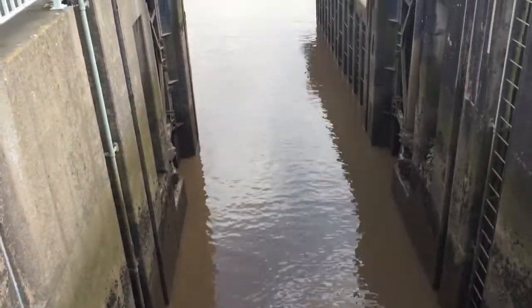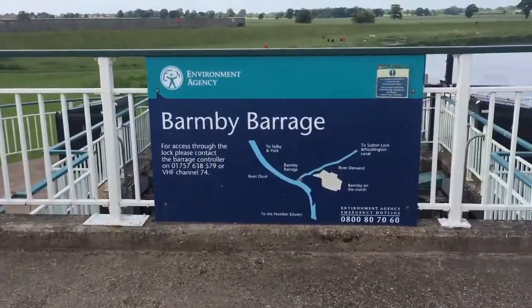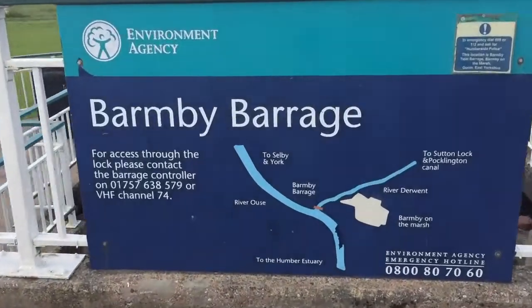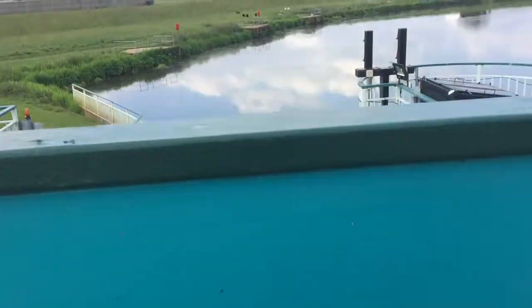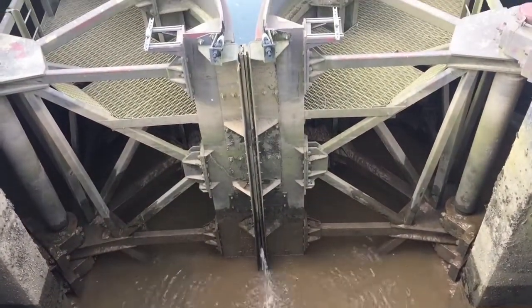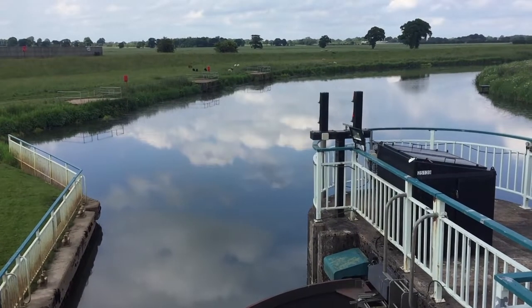And this is the lock where we came in. Moored up just around the corner on the right hand side.